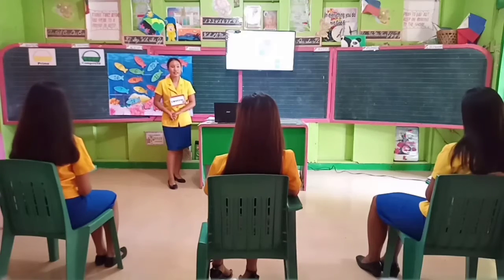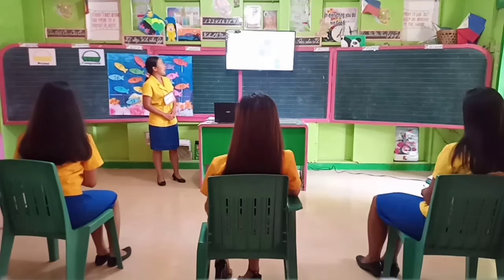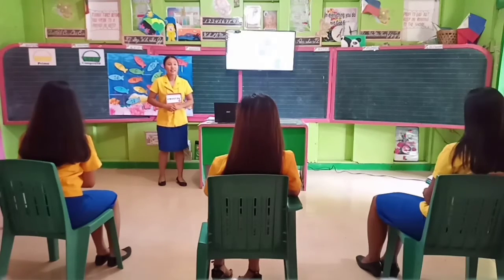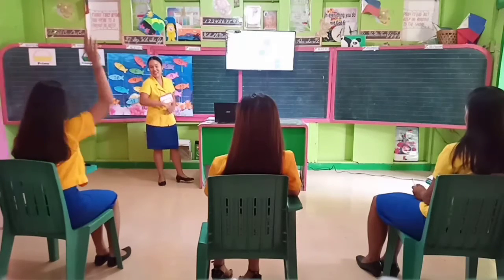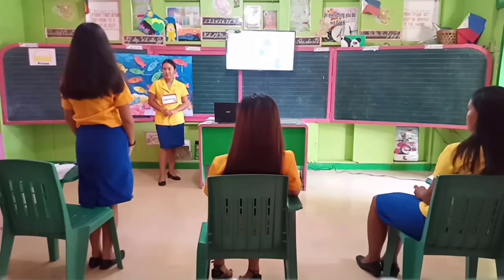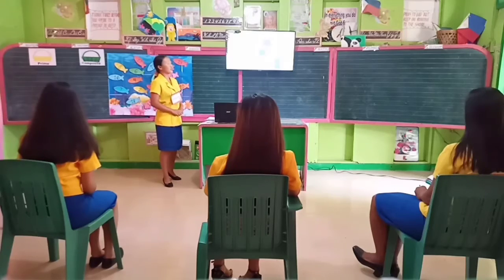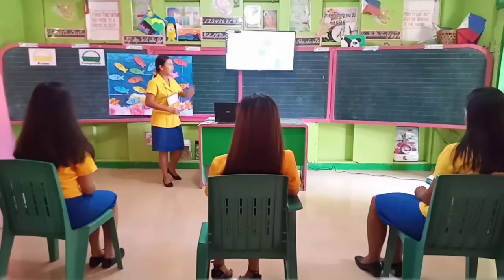To sum up our activity, let us study this chart. Looking at the row of square tiles and the row of factors, what are the numbers with only 2 factors? Anyone? Yes, Angeline. The numbers with only 2 factors are 2, 3, 5, and 7, ma'am. Very good. The numbers with only 2 factors are 2, 3, 5, and 7.